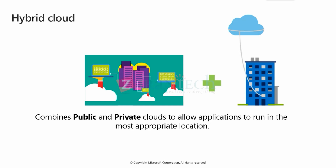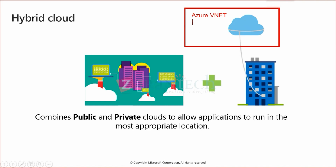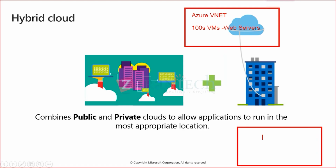Hybrid cloud model. Hybrid cloud is a computing environment that uses both public and private cloud in an interconnected environment. You know, this interconnection is a very interesting term. Let's say you have a virtual network in the Microsoft Azure cloud. You have your own Azure virtual network, and let's say hundreds of virtual machines, web servers, application servers, data servers, whatever you have. Right? And also you have your private cloud on premises. I can draw here. Let's say this is your on-premises local network in simple terms, right?